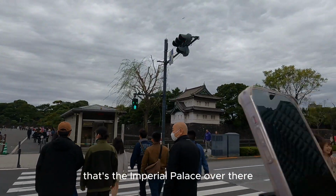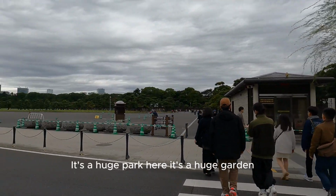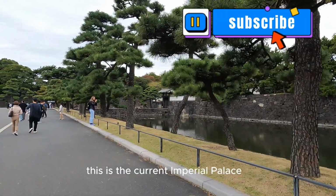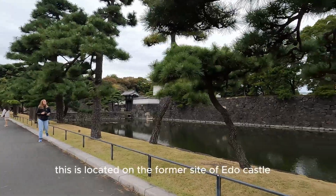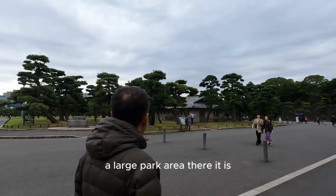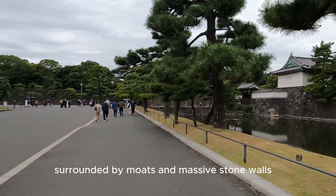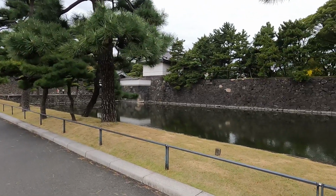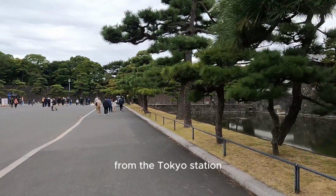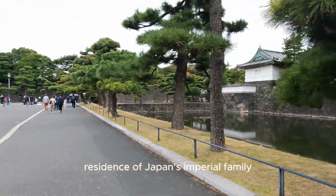Okay, that's the Imperial Palace over there. It's a huge park here. It's a huge garden. It's beautiful. So this is the current Imperial Palace. This is located on the former site of Edo Castle, a large park area. There it is. Surrounded by moats and massive stone walls in the center of Tokyo, and a short walk from Tokyo Station, this was the residence of Japan's imperial family.